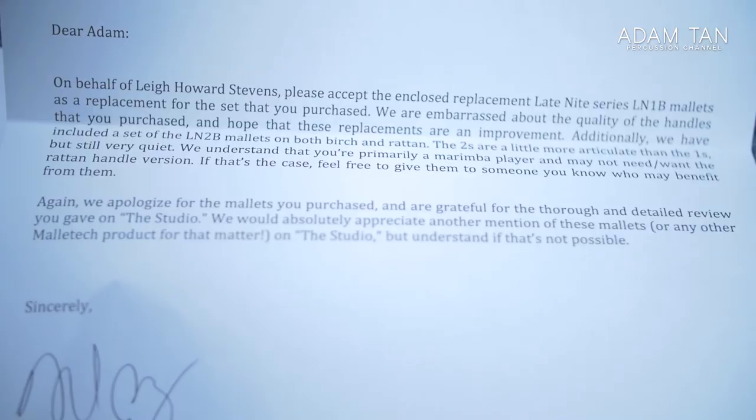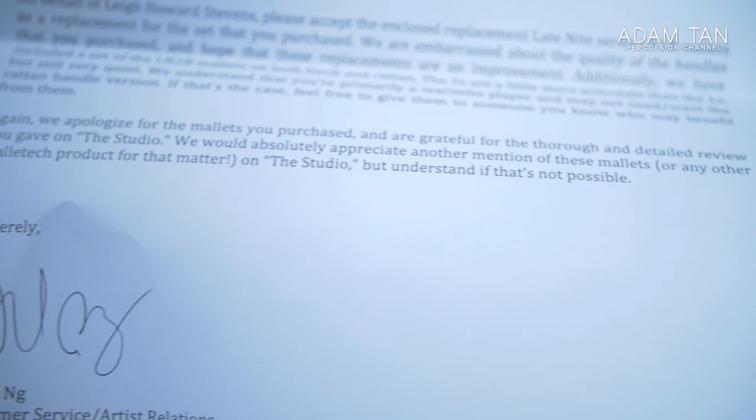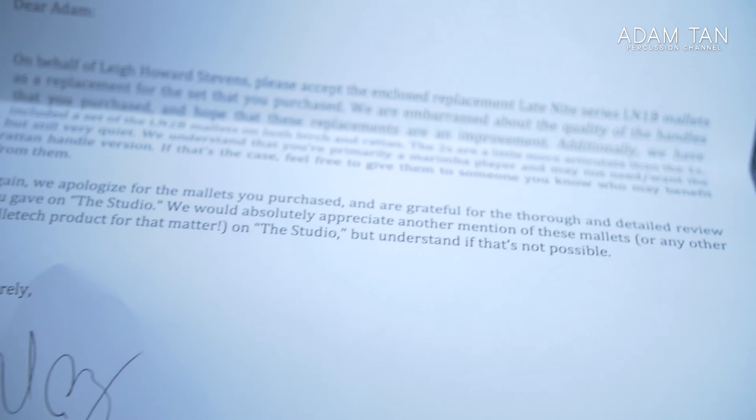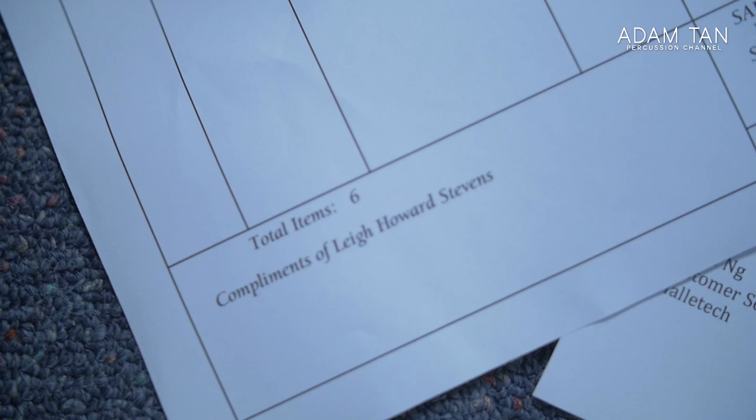Dear Adam, on behalf of Lee Howard Stevens, please accept the enclosed replacement Late Night Series mallets. And we apologize for the mallets you purchased and are grateful for the thorough and detailed review, and we would appreciate another mention of these mallets on the studio, but understand if that's not possible. Well, here it is. And there it is at the bottom of this invoice, we have it. Compliments of Lee Howard Stevens.